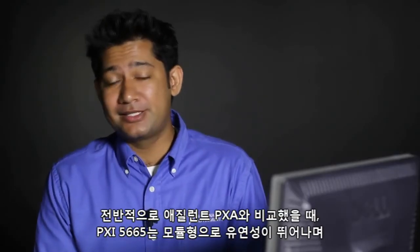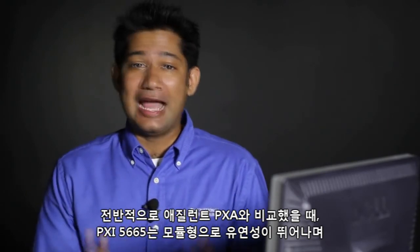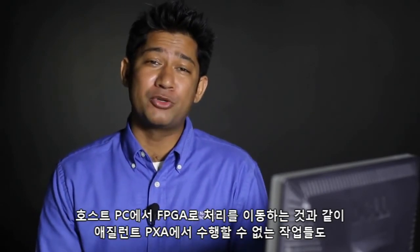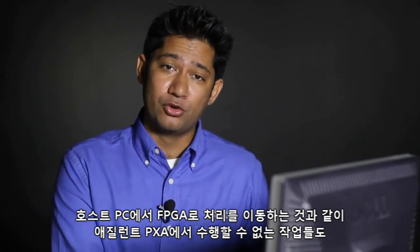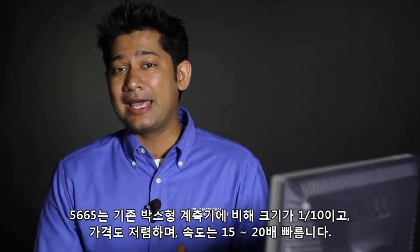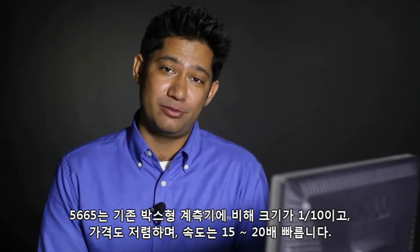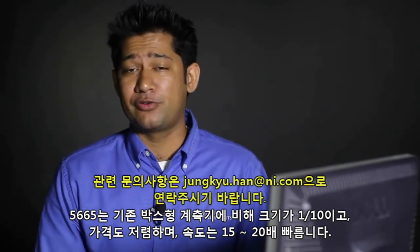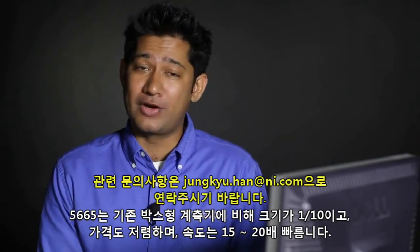Overall, compared to the Agilent PXA, the 5665 is much more modular and flexible, and you can do things that are almost impossible on the Agilent PXA, such as moving your processing from the host PC to the FPGA. Not only that, the NI 5665 is also about 1/10 the size of traditional boxed instruments, is a fraction of the cost, and is about 15 to 20 times faster right out of the box.